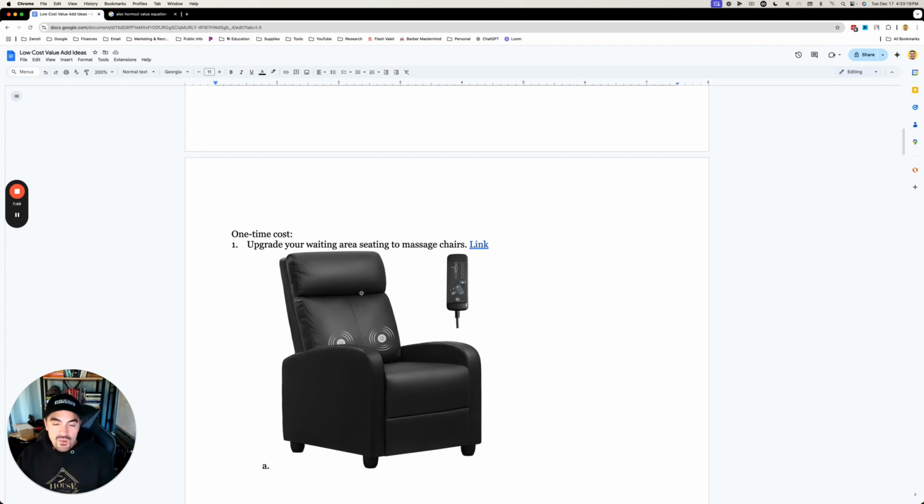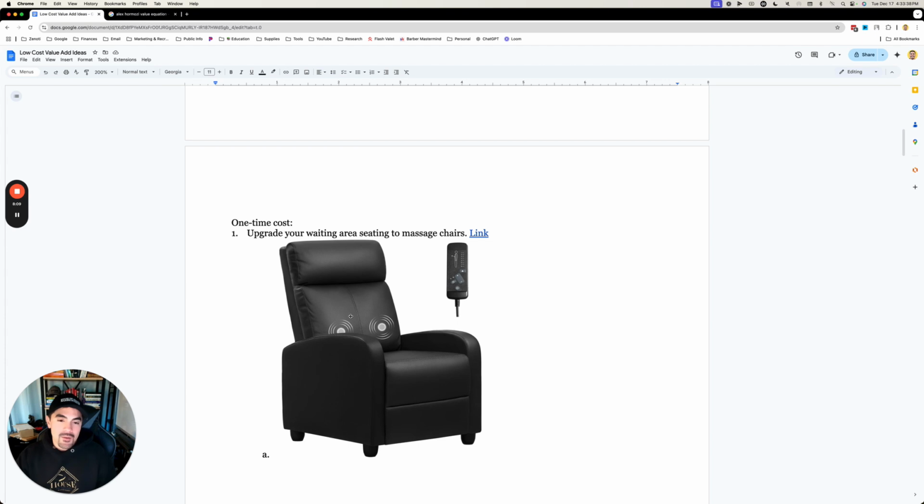One-time cost. Now, you need power if you're going to have massage chairs. You don't have to have massage chairs, but you can upgrade the seating. But when we started telling people that we have massage chairs now, everybody was so excited about it, right? And they're super basic, especially these. All they do is vibrate. They don't really do that kneading motion.